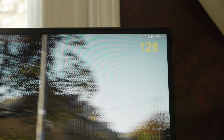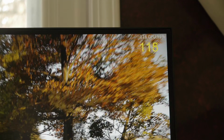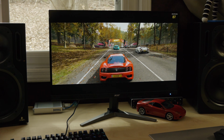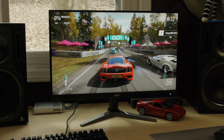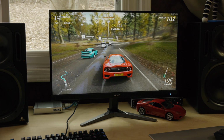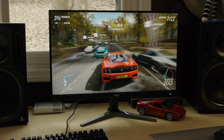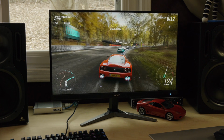Another nice inclusion is the OSD frame rate counter, something that the Asus is missing. It's a nice feature to have just to verify that adaptive sync is actually working. Another alarming wrinkle for the KG271U is that, bizarrely, when you engage adaptive sync, you have no access at all to the Overdrive setting. That's a shame because Acer has totally botched the KG271U's FreeSync response times, and that's the primary reason why you shouldn't buy this monitor.